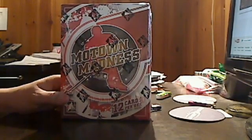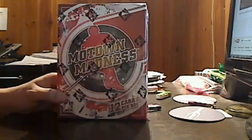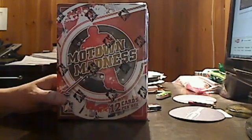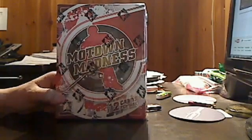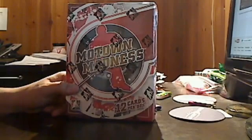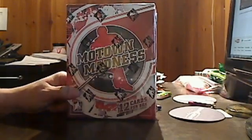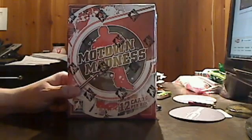I am here today with a super box of In the Game's 2012-2013 Motown Madness hockey cards. I'm sure you can guess by the term Motown Madness, we're looking at an entire set filled with nothing but cards of your Detroit Red Wings.